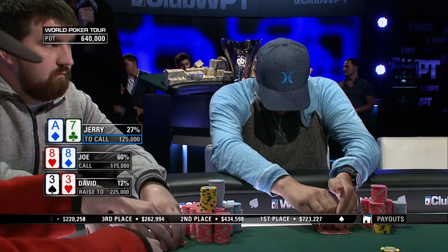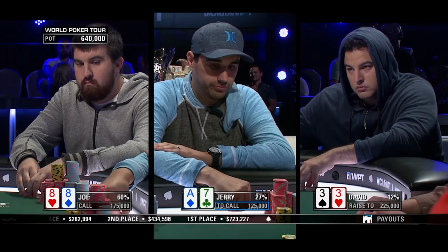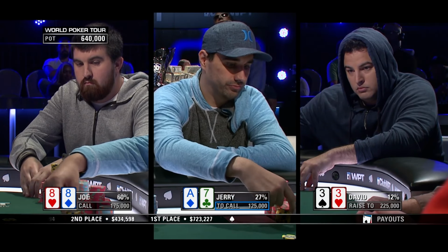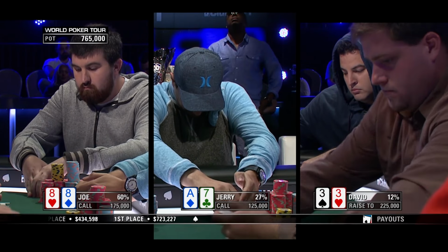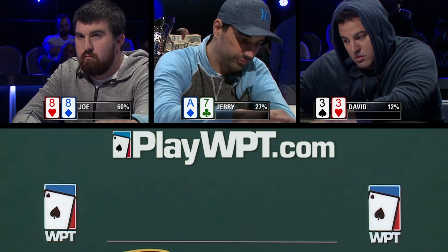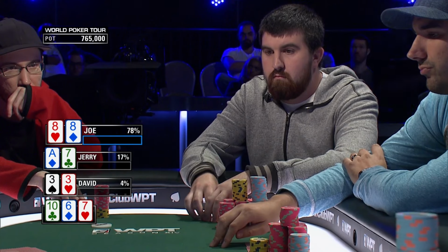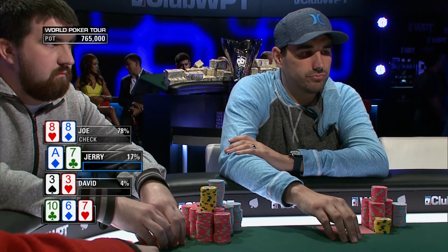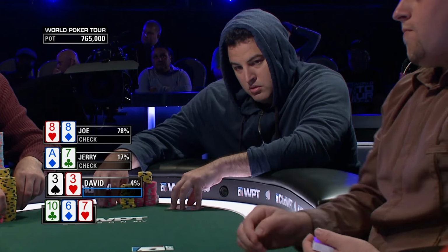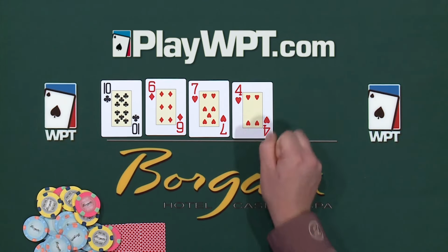He's out of position, just opts to call out of the small blind, and Jerry with an ace-7 offsuit in the big blind, getting a good price here to make the call, and he does so, and again, we have 3-way action. 2 pairs and an ace-7, and the flop is a 10-7-6. Well, Joe's got the best hand with 2 8s and a gut shot straight draw, and he's going to check. Jerry's got second pair, top kicker also checks, and David with the under pair checks right behind him.